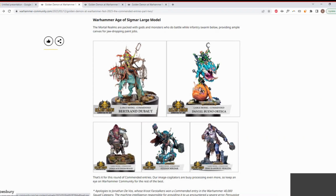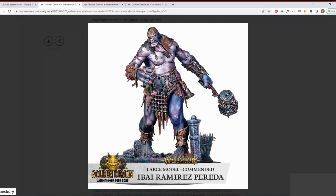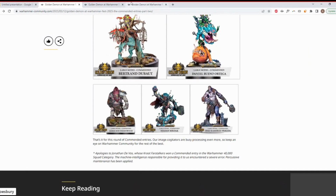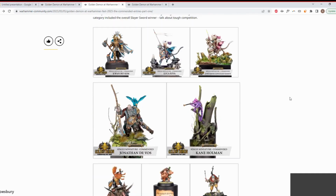And also in the large model category, I don't know, the competition is so serious when this doesn't make the top 3. Just being rendered in moonlight is so hard to do over a big surface like this, but it's just absolutely stunning. It is. What can I say? Right. Let's have a look at the other commended entries then.